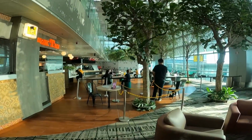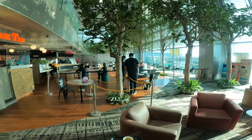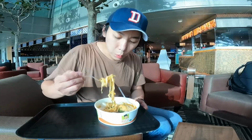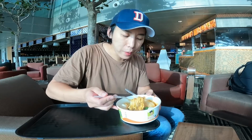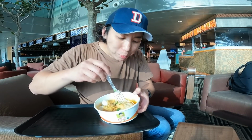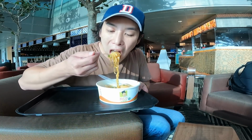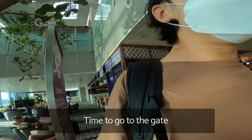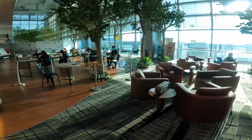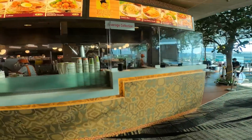So you can see the airport staff now is eating in a different area from all the departing and transiting passengers, I think. Oh, I miss this so much, you know. A little pricey at $6.50, but you get a lot of fish bowls. That was really good.